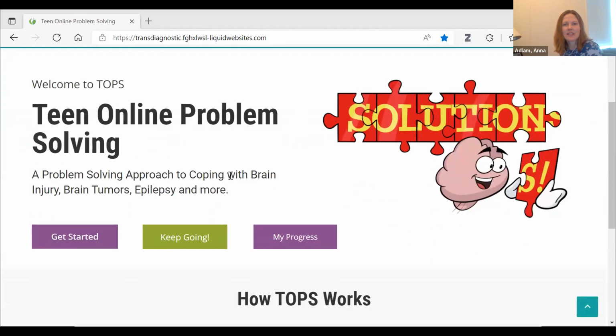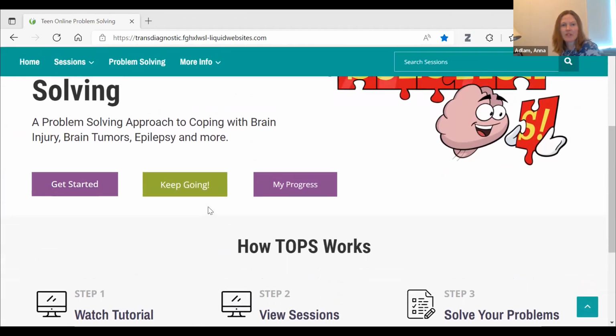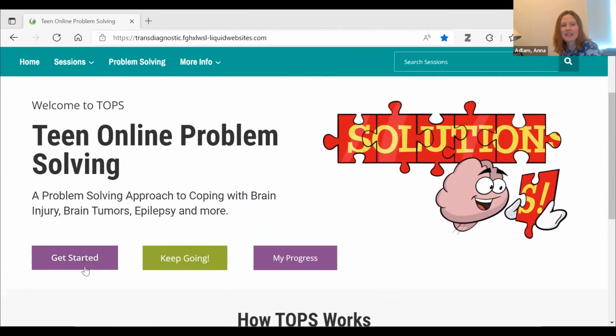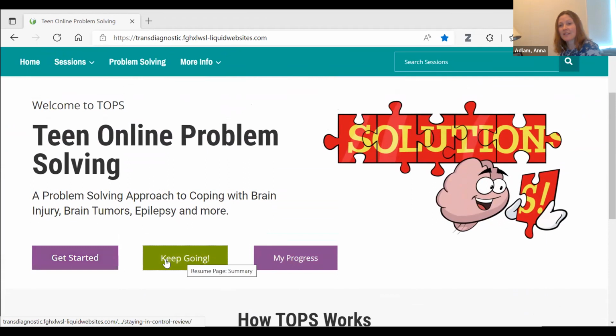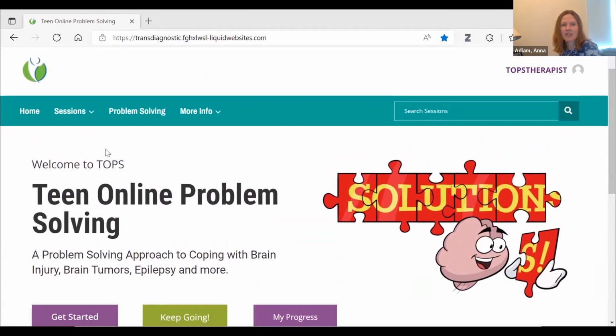And here you can see that there are some tutorials for families and young people to watch just to orientate themselves to the website, to think about the sessions that they're going to be using and to work through the problem solving steps, but I will do that with you in just a moment. There's then the getting started. The keep going is the tab that we click to go back to where we left off, so to resume the work that we were doing. And there's a my progress tab where we can monitor the progress that we're making through the intervention.